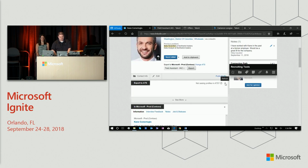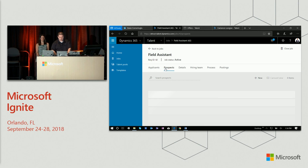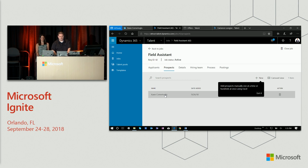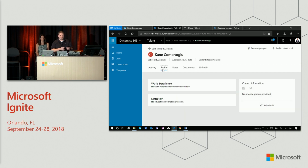Obviously, there's some back and forth between the systems. I can see it's been picked up by the ATS. Now as I come back over and look at my prospects, I'll see Kane here in this new job that I just created. I can see he's a prospect. I don't have a full profile on him because I've just taken that stub profile from LinkedIn and brought it over.